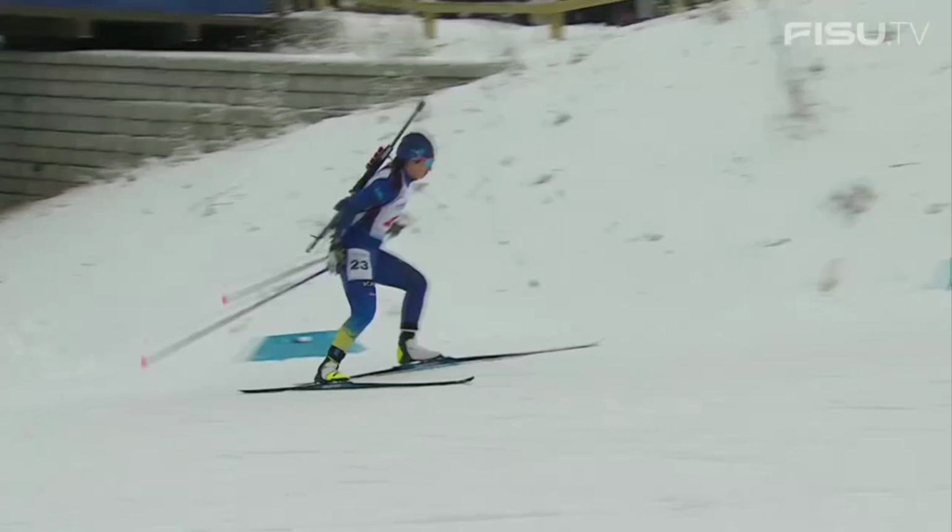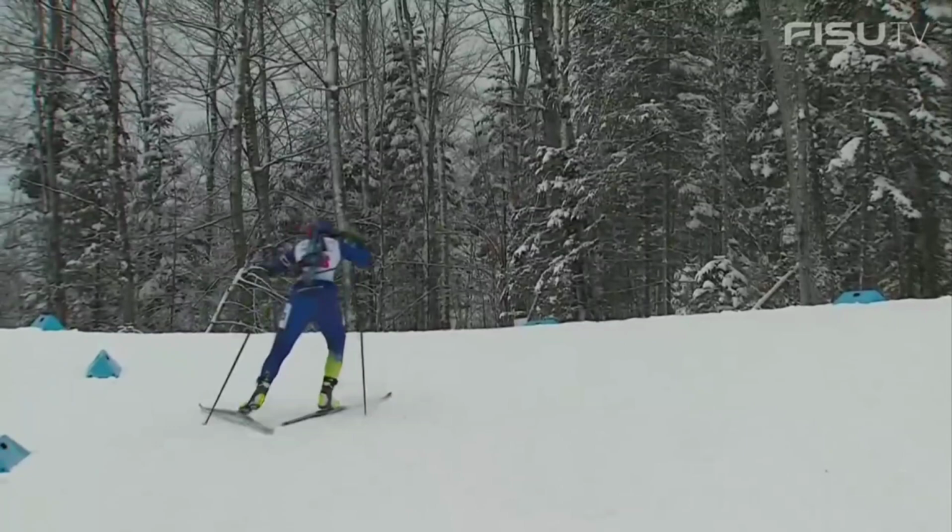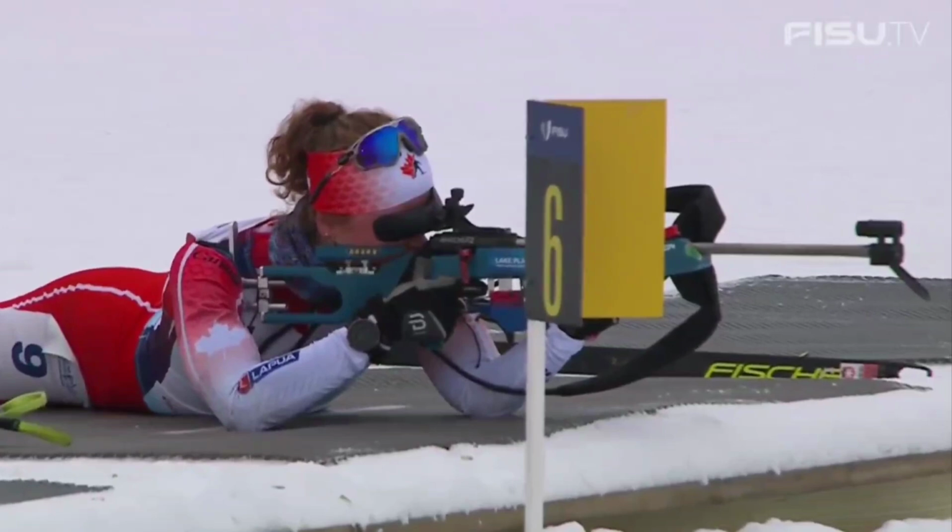And the Kazakhstan is out and meaning business. Look at the speed of Skripkina out of this initial start hill. Really going for it out of the gate.